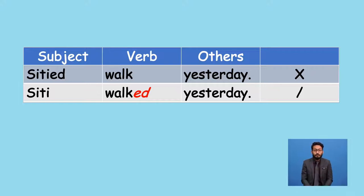Walk, however, is a verb. Therefore, it could change over the course of time. So we add the ending ed after the verb walk to indicate that the action of walking has been done in the past. You must be thinking, should I always add ed at the end of every past tense verb? Well, it is true for some verbs, but in general, verbs are divided into three types.